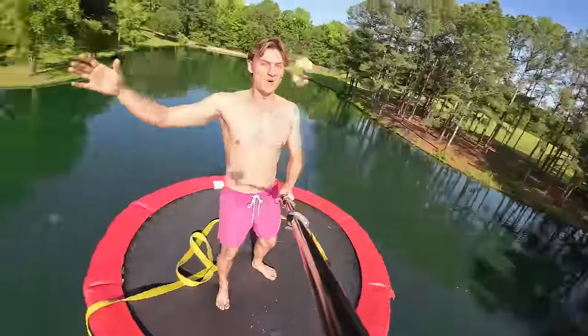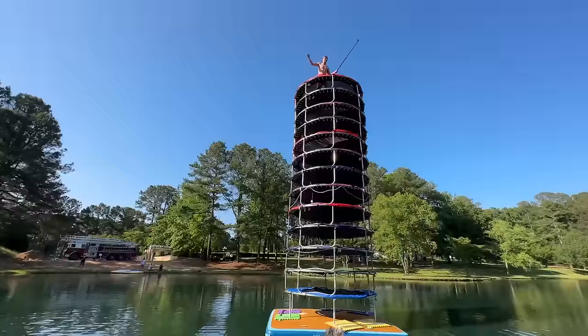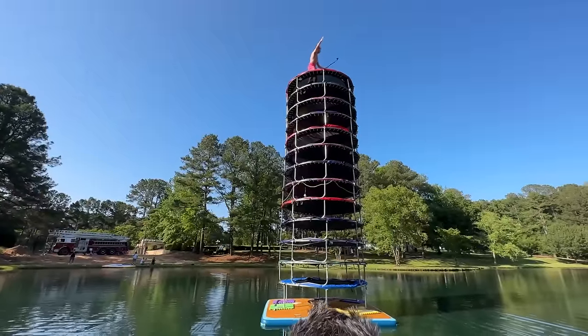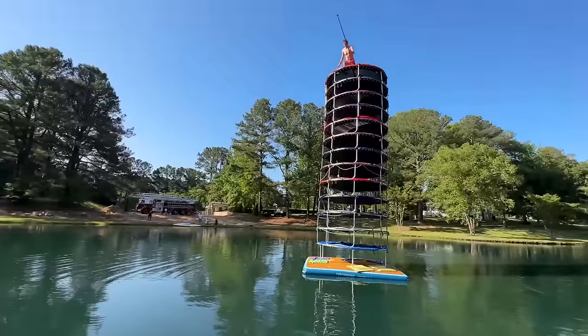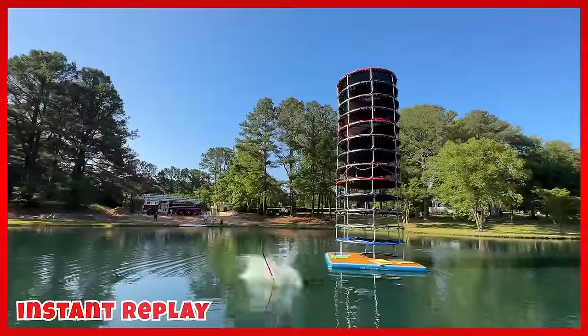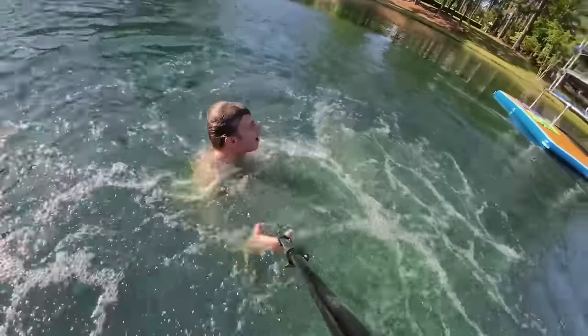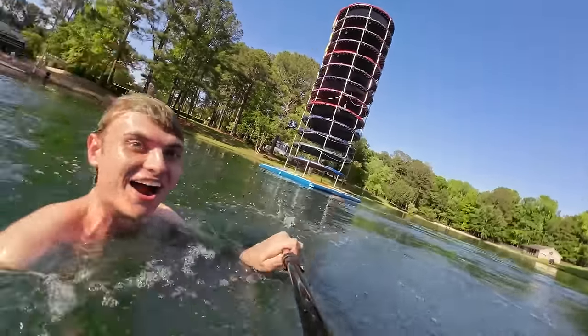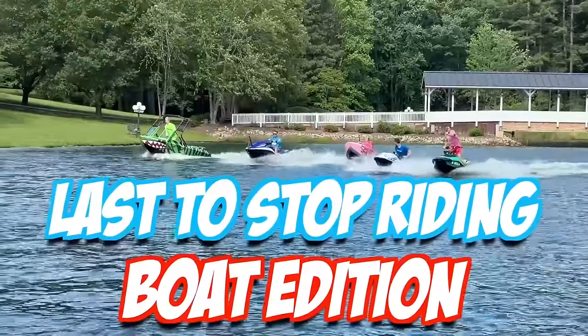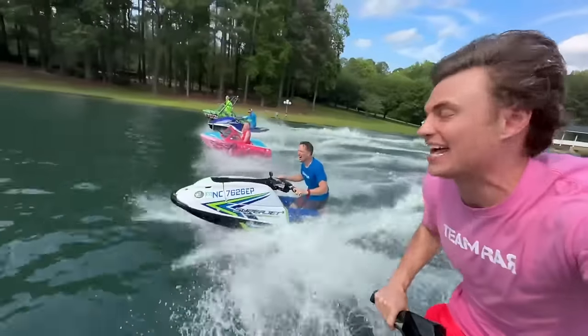This is the moment we've all been waiting for, a world record 13 stack floating in the middle of the lake. Here we go. 3, 2, 1. What in the world? Here we go, the last one to stop riding boats is gonna win $10,000.